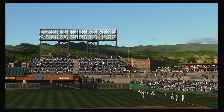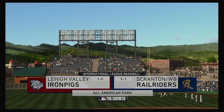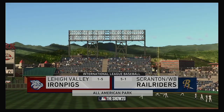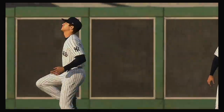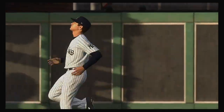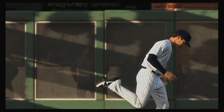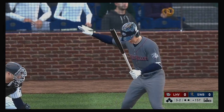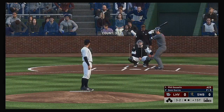Triple-A baseball for you now on the show as we present coverage from the International League. Tonight it's game three of this four-game set between the Lehigh Valley Iron Pigs and the Scranton Wilkes-Barre Railriders. So striding in, Phil Gosselin. He'll get us started in this one under the lights.